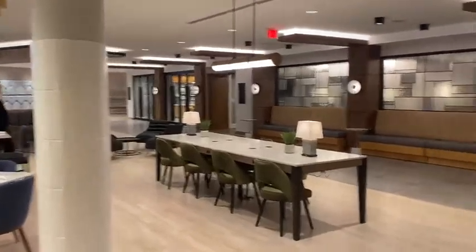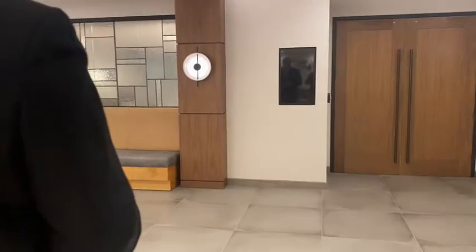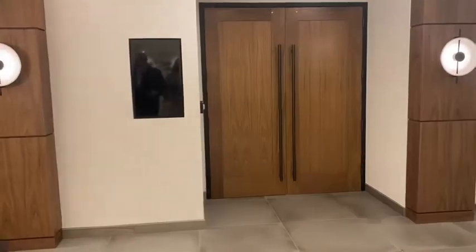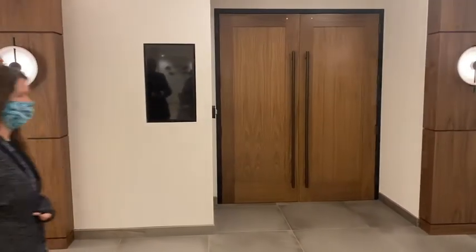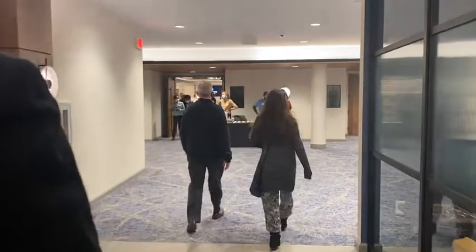So we'll head over here into the ballroom area. And this will lead us down to the largest space in the hotel.